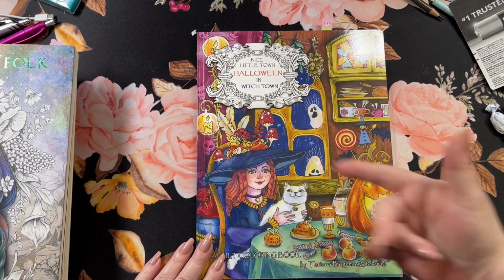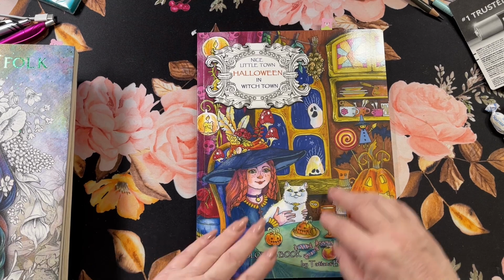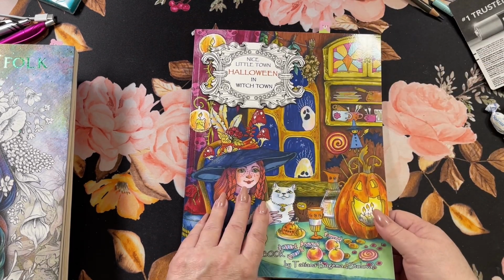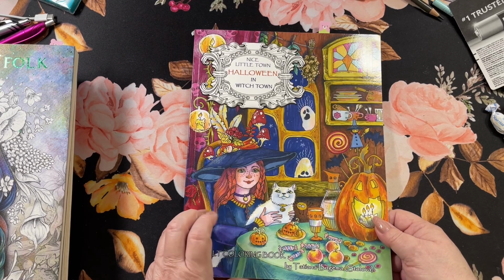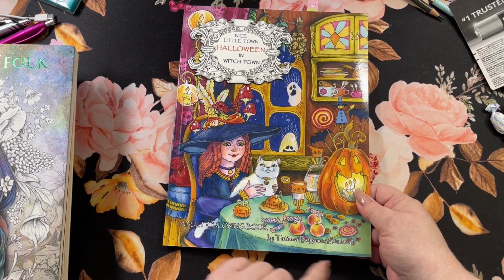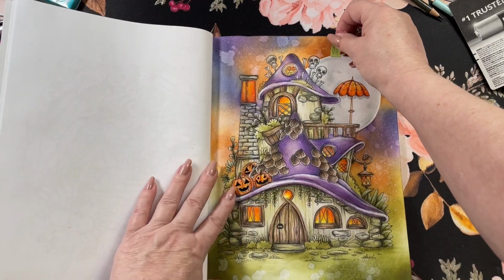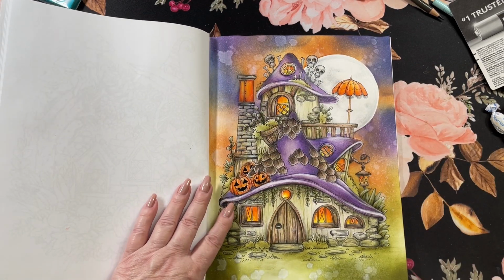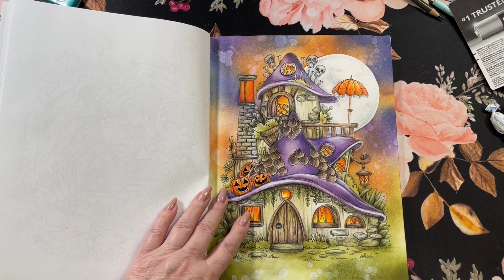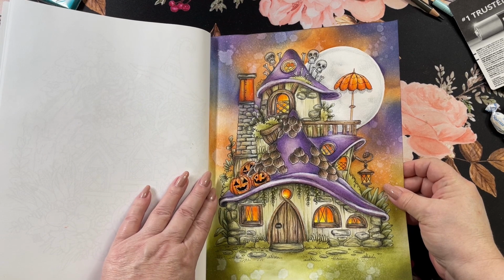And of course, we were in September, so I believe October is where we're at now. This is The Nice Little Town Halloween in Witch Town by Tatiana Bogman-Stovoa. And we did this page here. The background is Distress Ink, Lyra's, Polychromos, and Holbeins on this page. I think that one turned out pretty cool.